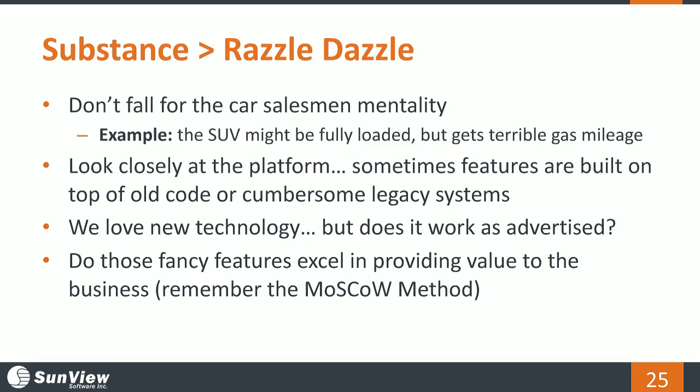So remember the MoSCoW method again. I'm going to keep banging this drum. How will those extra features support the requirements you identified that will bring business value, or that you identified as your musts?